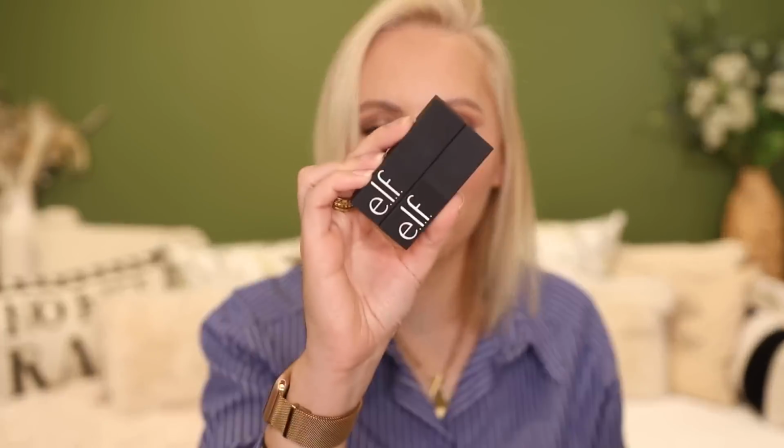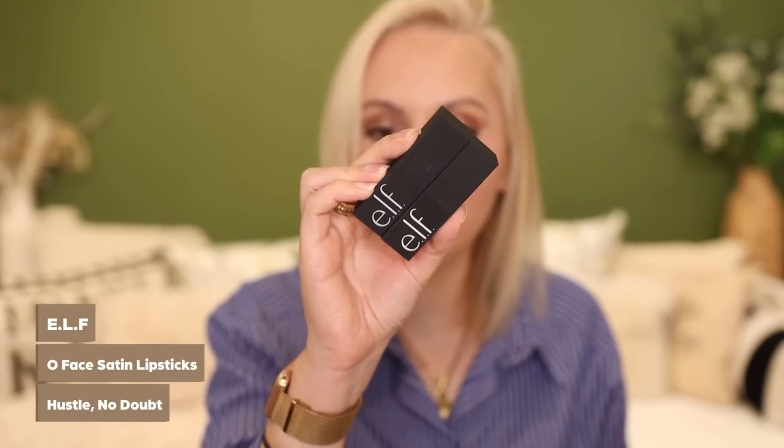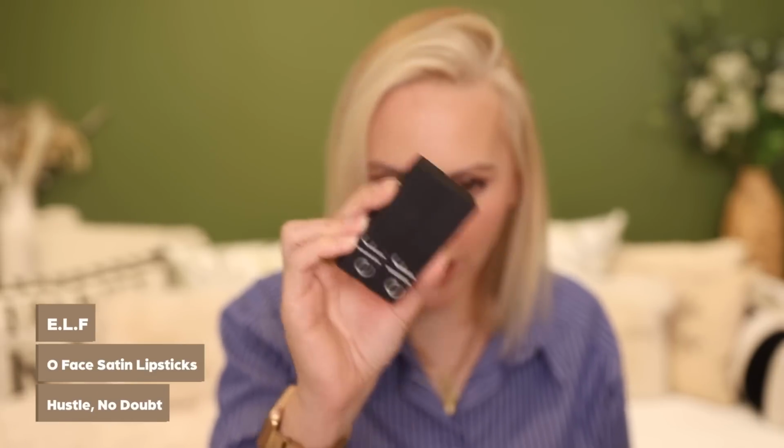Let's move on to lipsticks before we jump into the final category, which is blush, which, as you can imagine, has tormented my soul. We've got a couple of lipsticks I want to mention for the best lipstick releases of 2023 so far. The first one is an affordable one. I first reviewed these in January 2023, so they've only just made the cut, but they definitely deserve their place. These are the e.l.f. O Face Satin Lipsticks, and they are glorious.